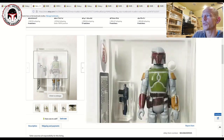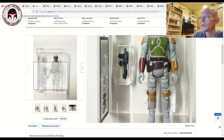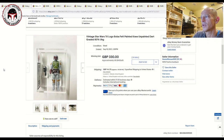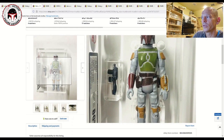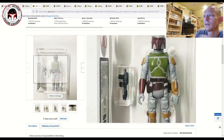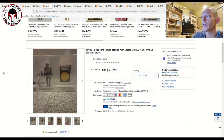Here's another nice one. This was a tri-logo Boba Fett, painted knee, unpainted dart. So you can see there it's got the shin that's painted with the shin tools there on his right leg, and then the dart on his left arm is unpainted. And they come with all different combinations: unpainted, unpainted, painted, painted. And so there's like 4 or 5 different examples, including a bi-tone belt where the belt color doesn't match between his torso and the hips. So this one sold for $453. It was a UKG 80%. Really nice example, and another very desirable Fett that's out there.